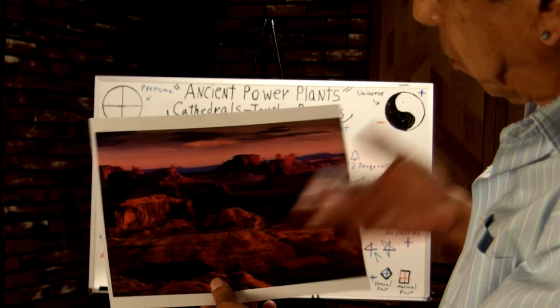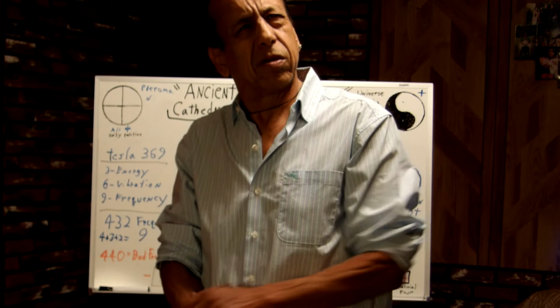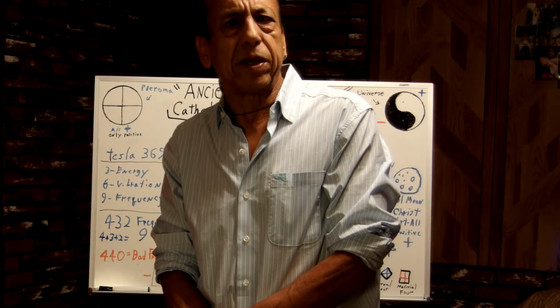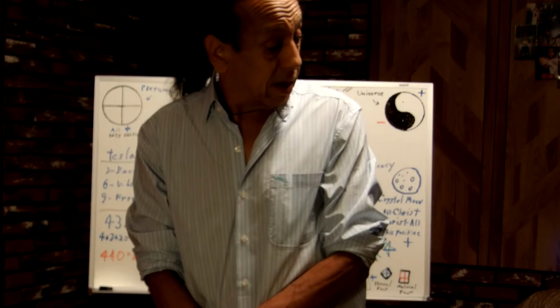And not just in Navajo country, all over the earth, there's places like this that you look at and they say, oh, it formed from nature. No, that looks like an ancient building or an ancient cathedral, ancient temple or something. What the heck, you know?